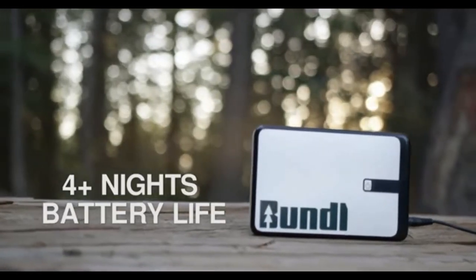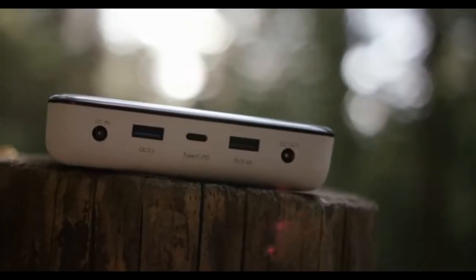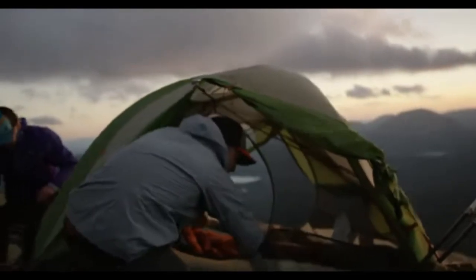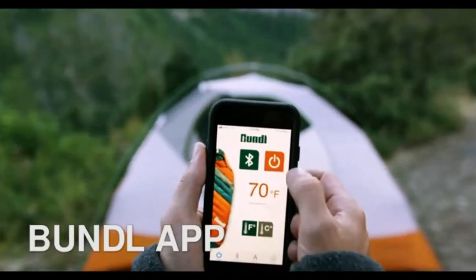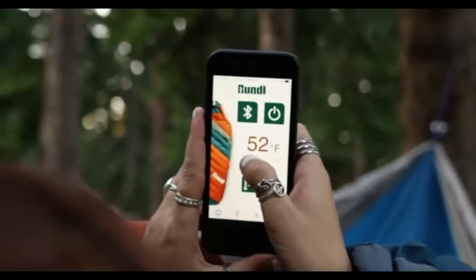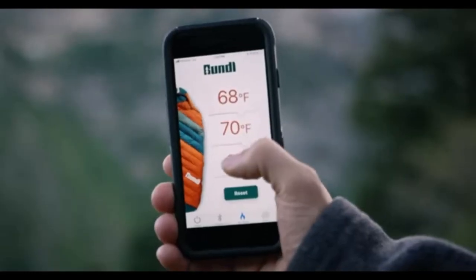Instant heat in three separate carbon fiber panels, plus a pillow pouch with ultra soft padded fabric for the at-home pillowcase feel. The Bundl bag incorporates a unique heating solution. Instead of using copper wiring, Bundl implemented a patented carbon heating material that is lightweight, covered, waterproof, comfortable and seamlessly integrated. This paper thin heated fabric consumes less energy than your typical copper wire solution.